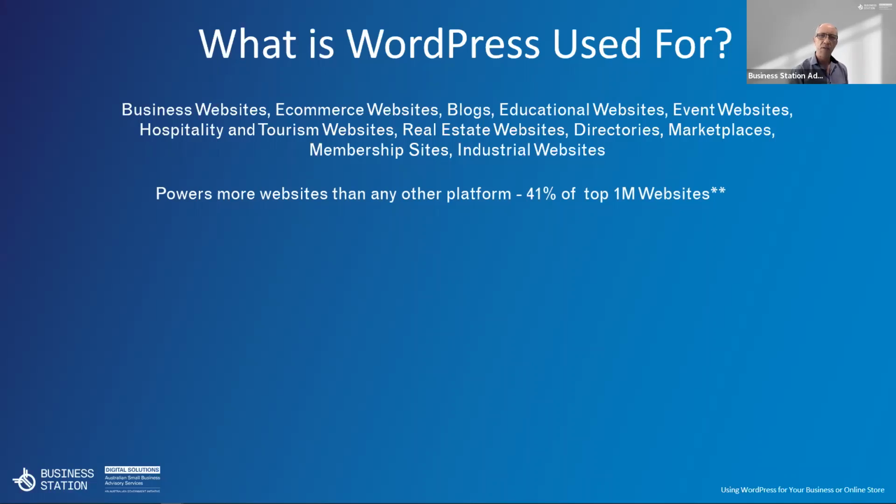Now, WordPress itself, the .org or the open source version, powers nearly a half of the top 1 million websites. So it's the most used website platform out there. It powers nearly 30% of the top 1 million e-commerce websites. If you take into account all the different e-commerce platforms out there, that puts it in the number one position.